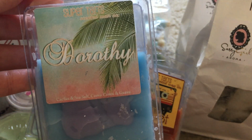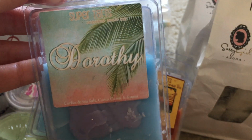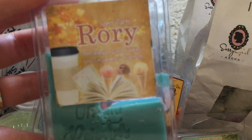Melted Dorothy in the bathroom. This was just a really good, fresh scent. I really think it's a great bathroom scent. Ever since I started melting in the bathroom, some things I just feel like they do better in the bathroom, or they're just meant for the bathroom, that kind of scent.